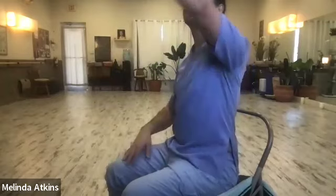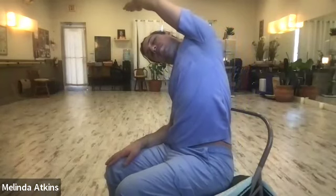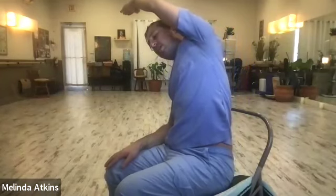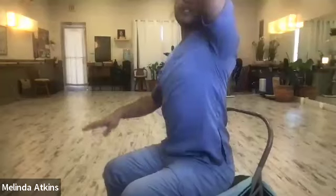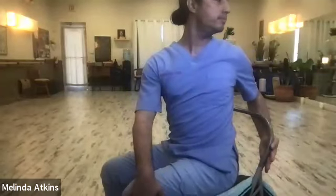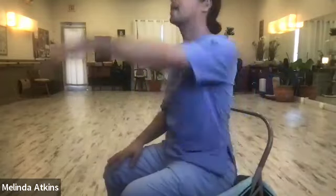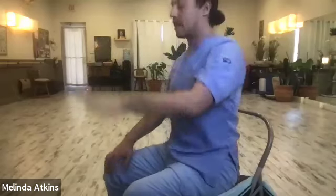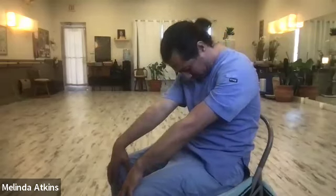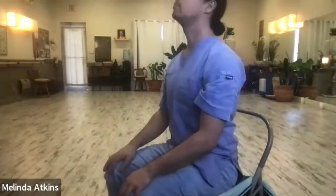Left arm rise. Exhale, lean to the right. Breathing in, sitting tall. Exhale, twist to the left. Breathing in, left arm reaches back up. Exhale, hand comes down, round the back, chin to chest. Big breath in, lift the heart.